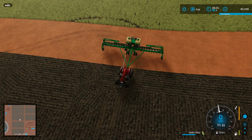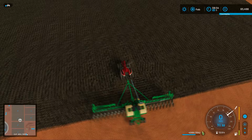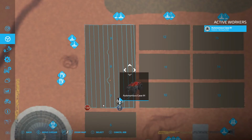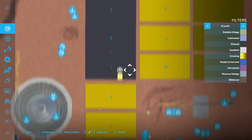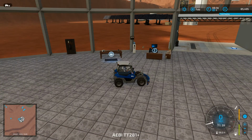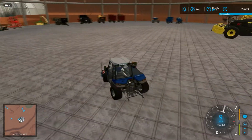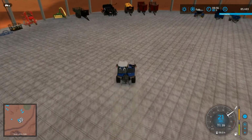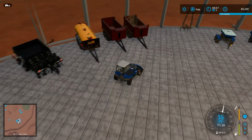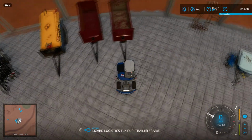Alright, let's get this started. Off it goes. It's drilling corn. Lovely. So we shall leave that on its merry way, and we are going to go back to base. Teleport back over here. Grab the little go-kart machine thing that we have, and we are going to... What are we going to do? We're going to take some hay up to the farm, that's what we're going to do. Because we don't have a great deal of hay at the moment.